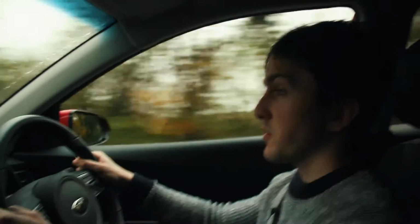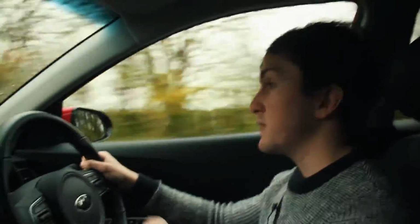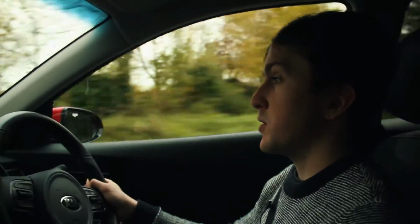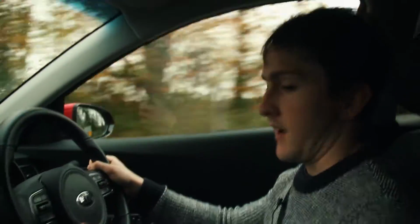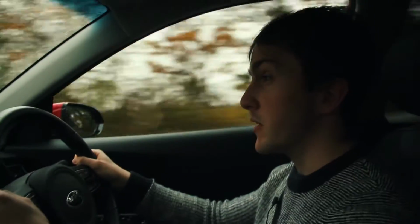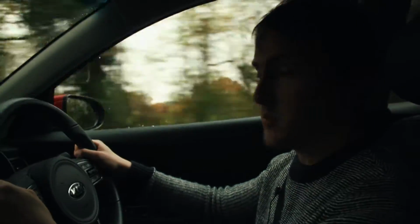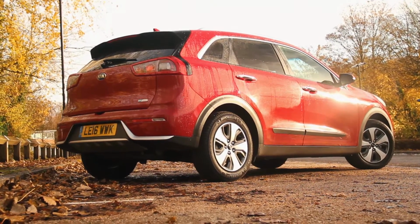Fuel economy wise, Kia reckon it will get about 74 miles to the gallon. I've been getting between 50 and 60, but I haven't been driving on an economy run. I've just been driving like I would any other car, not really conscious of trying to save fuel, and it has still been getting 50, 55 miles a gallon. If you really concentrated, turned the heaters off, did all that normal stuff, closed the windows, 74 miles a gallon seemed really achievable.